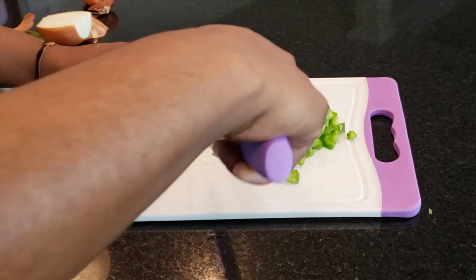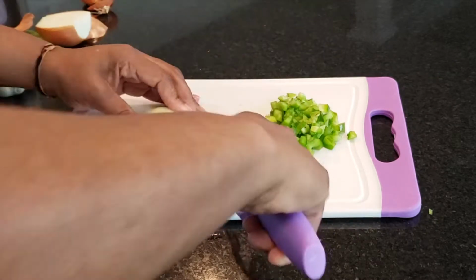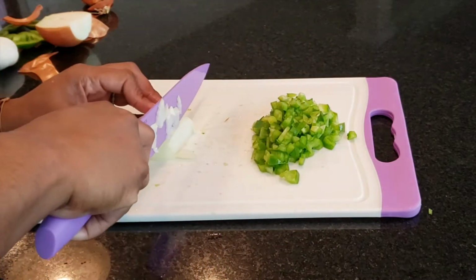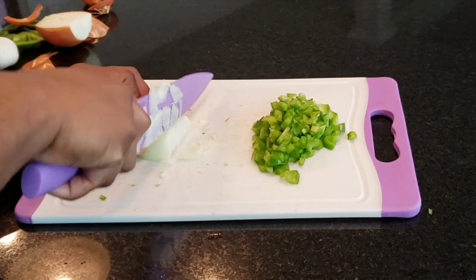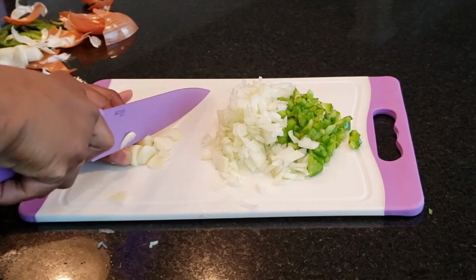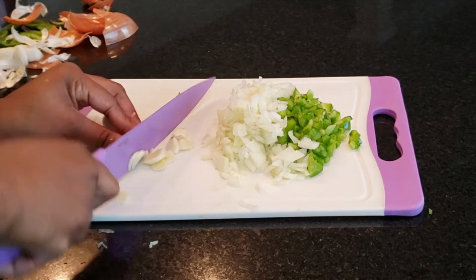We don't like a lot of onions over here. I should say my family doesn't. So I just have a medium-sized onion that I'm actually slicing up into thin dice-sized pieces. So if you have a whole onion, because you guys like onions, then definitely put the whole onion in.